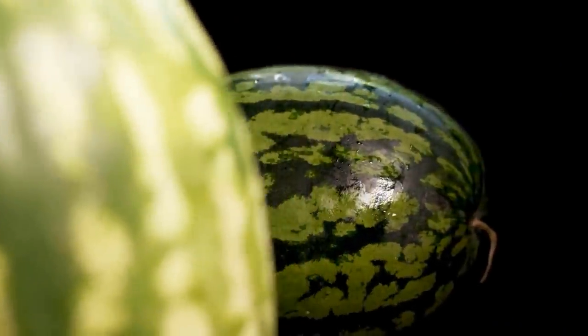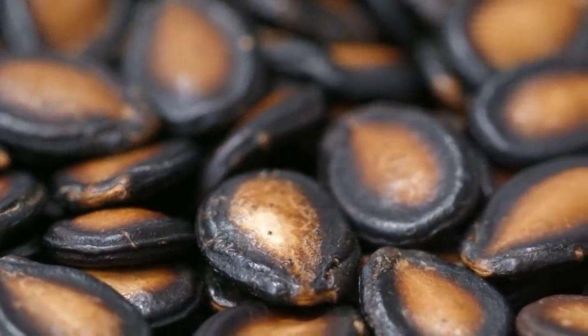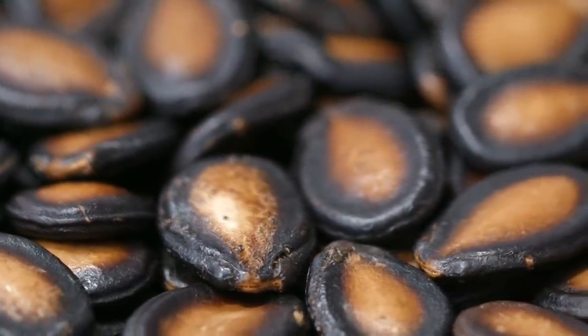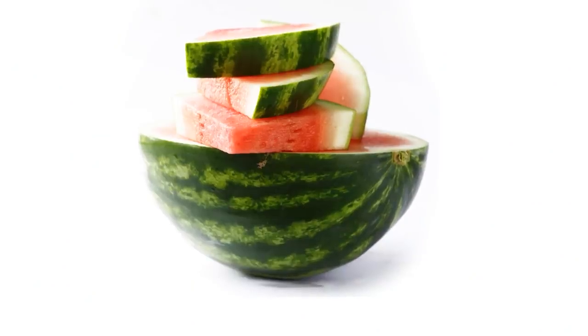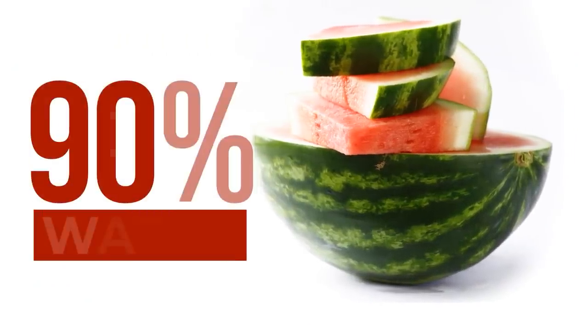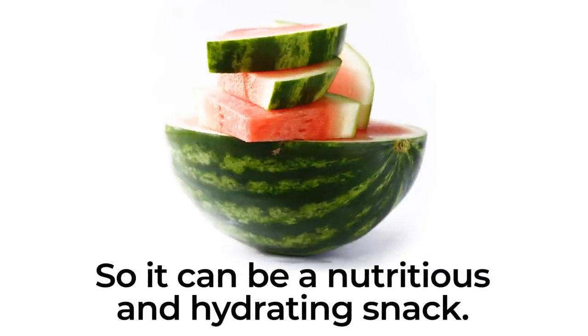So if you really want to get the best out of your delicious watermelon, be sure to eat their seeds. They're a great source of arginine, and also supply vitamin E, plus extra fiber content. And as the name suggests, watermelon is over 90% water. So it can be a nutritious and hydrating snack.